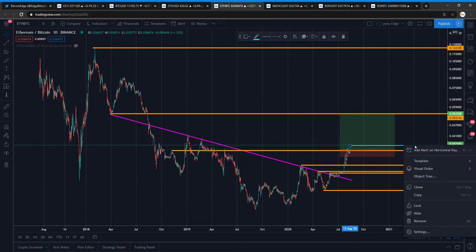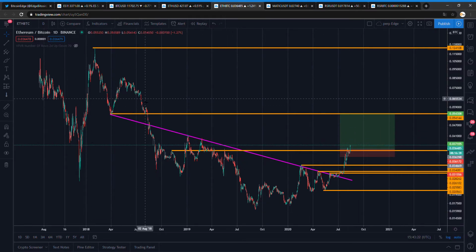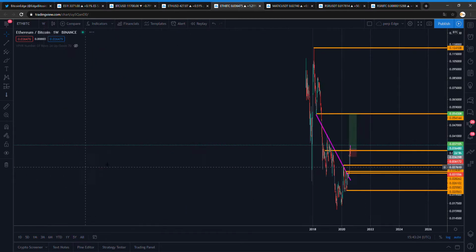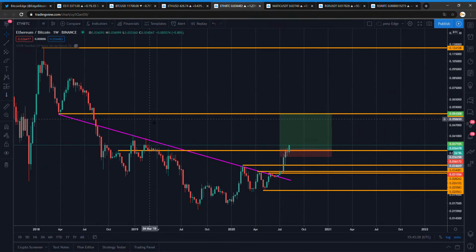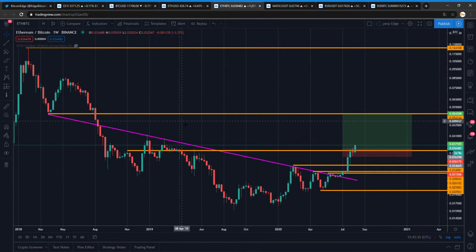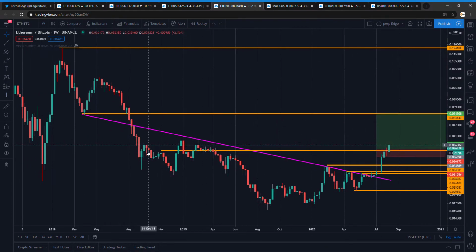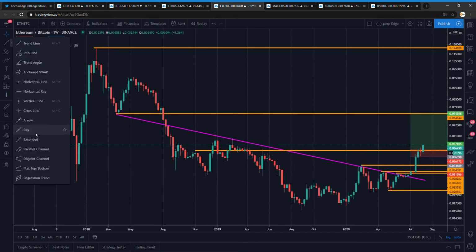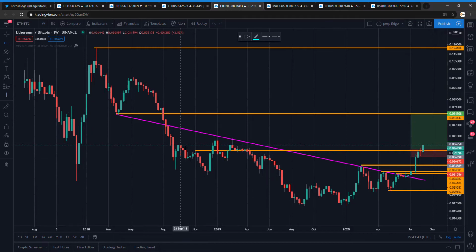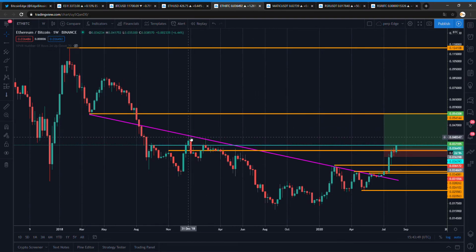So the lines, I'll remove them. If you go to the weekly, for example, let's zoom in on the weekly, because the weekly is getting close, guys. And you see right here, we have some closes on this level as well, over here as well, and we are right on it now. The weekly is looking very good for Ethereum BTC, but this is the exact level over here and over here. We want to close above, and then of course this one.